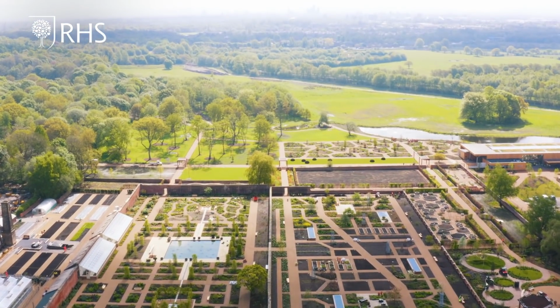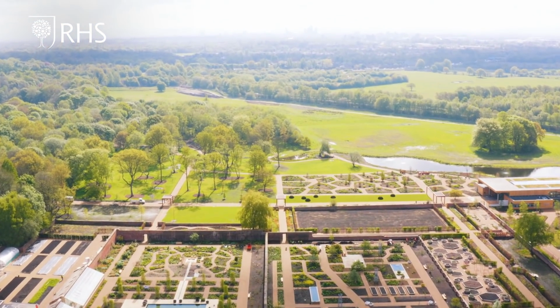The amount of people who it's going to reach and the amount of people that are going to benefit, it will be a lasting legacy for the community of Salford.